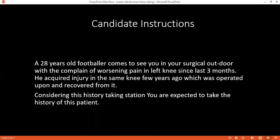Okay. How can I help you today? I've just been having worsening pain in my left knee for the past 3 months. I am sorry to hear that. Does the pain move anywhere? No, it's just in my knee. When did you first notice the pain? It was about 3 months ago. I had a fall when I was playing football. So ever since then, it's just been gradually getting worse.